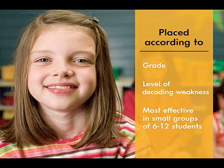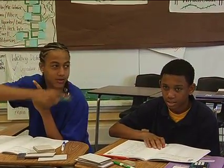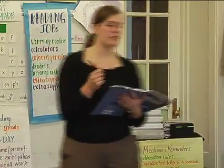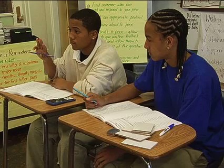Lessons are most effective in small groups with 6 to 12 students, depending on the level of the students' reading weaknesses. The lessons fill in the phonics gaps students should have learned in kindergarten, first, second, and third grades. Blitz and Boost review the phonics concepts that allow struggling readers to read more accurately and become efficient and confident readers. We learned what teachers notice about how the lessons affect students.